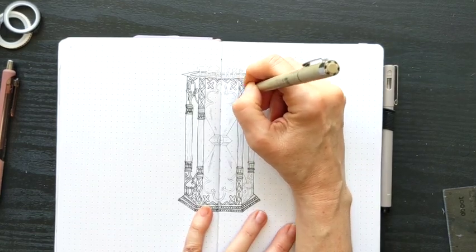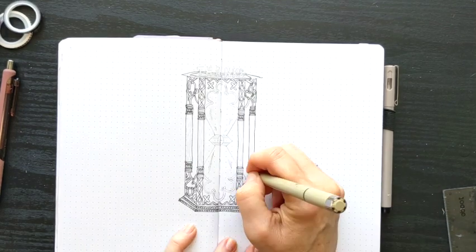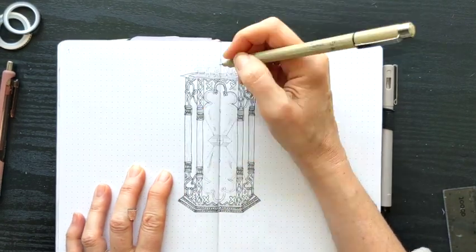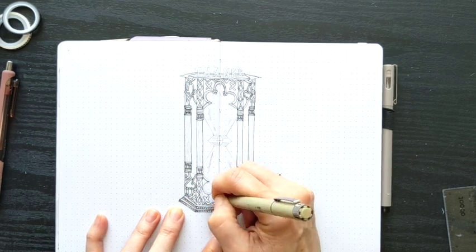And since I started using some of my art class techniques from years and years ago, I thought I might as well just do another sort of perspective drawing here. I feel like this one turned out a little better than the first one, so I was happy with it.